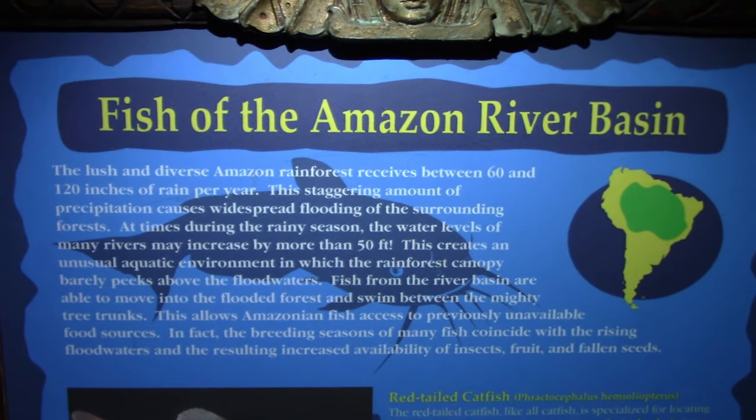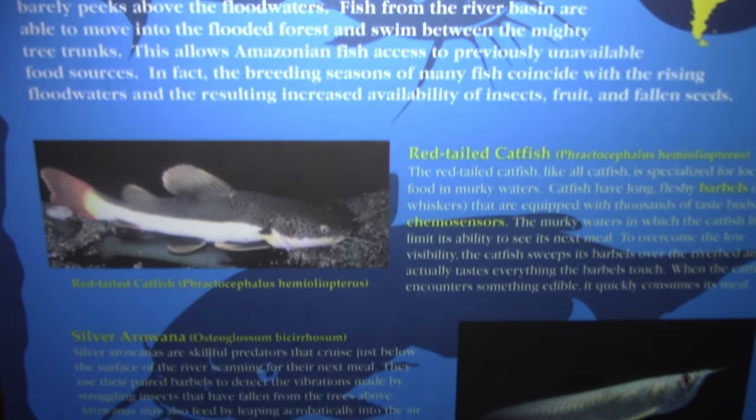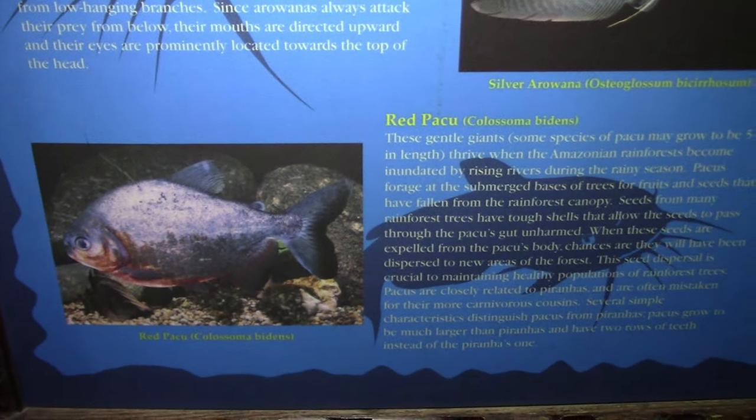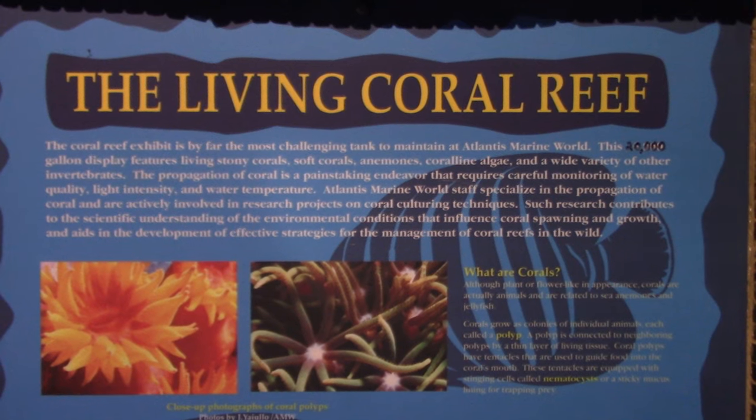Look, a fish in the Amazon River basin. Really big fish. Yeah, love this also. I got a nice turtle. Look. Got the living coral reef.